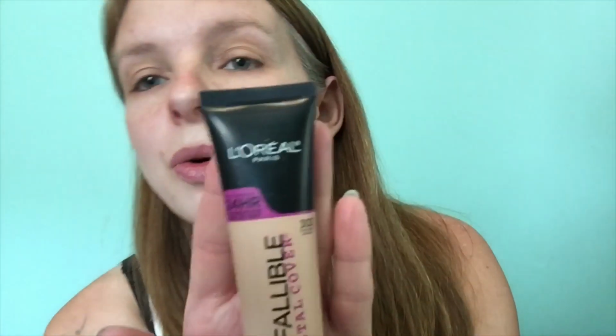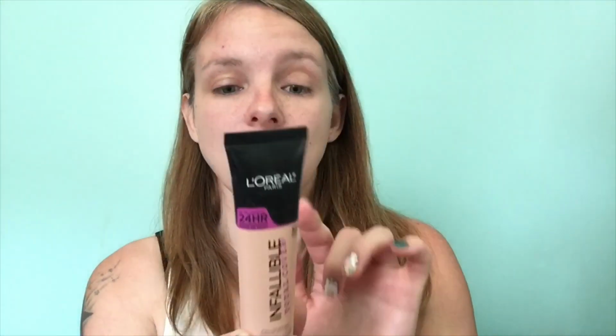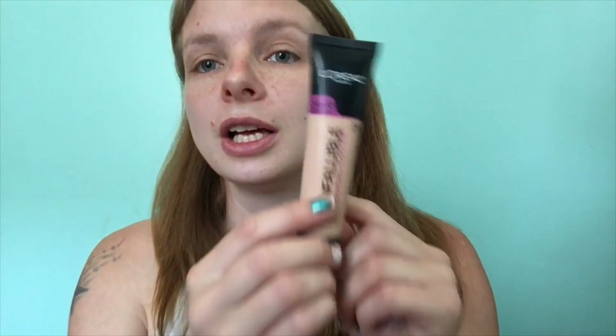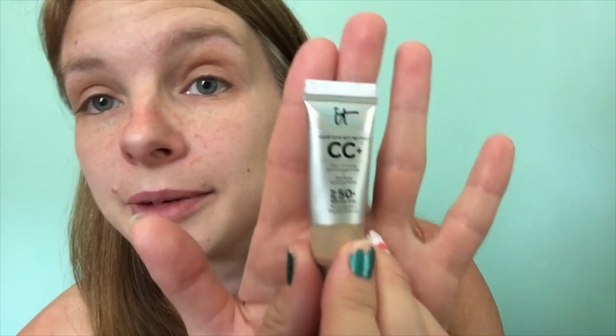So next up is foundations. The first one is L'Oreal Paris Infallible Total Cover. Now this one I have not tried yet. My mother-in-law actually just recently gave me this because, I don't know, I guess she didn't like it or she got sick of it or something. So that's number 1. Number 2 is IT Cosmetics CC Plus Color Correcting Full Coverage Cream.